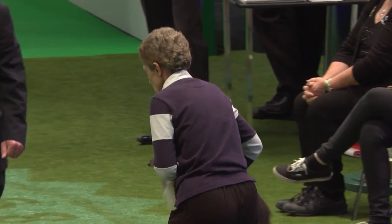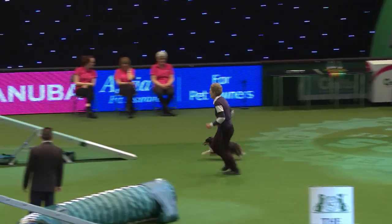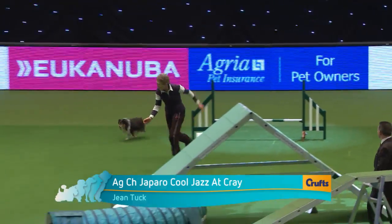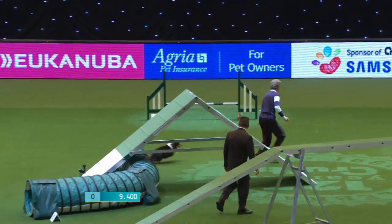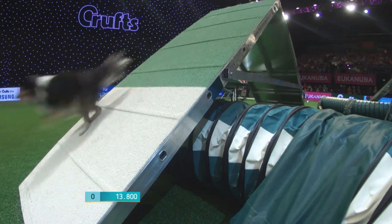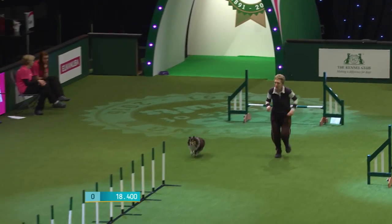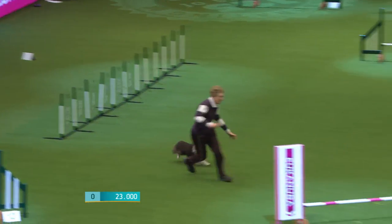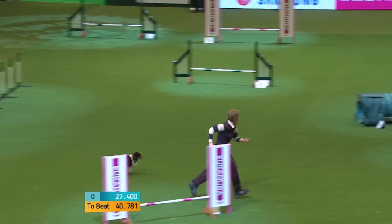Here's Jean Tuck with Glenn. This is Glenn's 4th Crufts, a 7-year-old Shetland sheepdog, and his 3rd time in the singles. Seesaw's a little bit more of an issue, isn't it, for the little dogs? It takes a wee bit longer for it to tilt. It does, but they're weighted so that it falls within a specific period of time, so everyone's got an equal chance, whether it's a big or small dog. Worked his way up to top level 6, this dog. Although small, Jean says that he's a very bossy little dog at home.